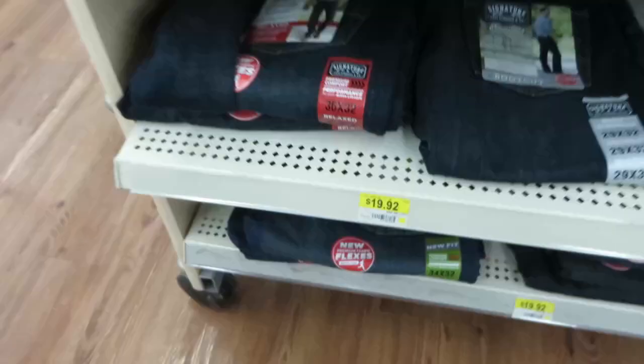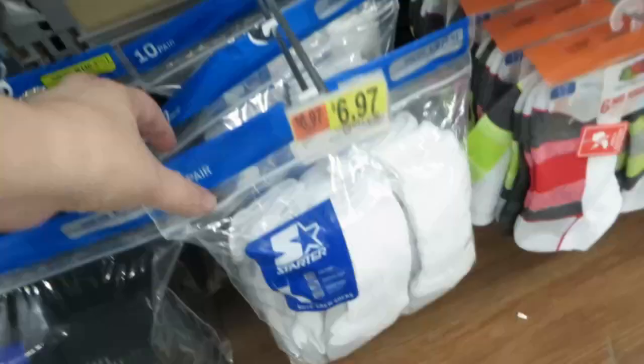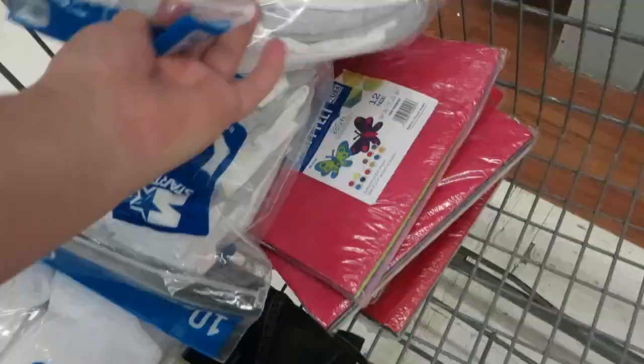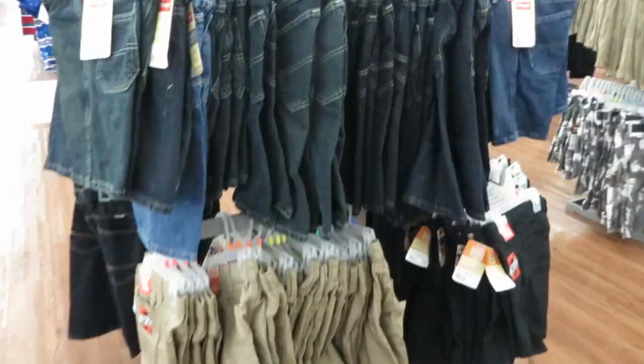Alright, looks like it's time to start looking at the clothes. I do not need to get any shorts this year because when I cleaned out the attic, I found all of the shorts that we had, so I already have enough for everyone for this summer.